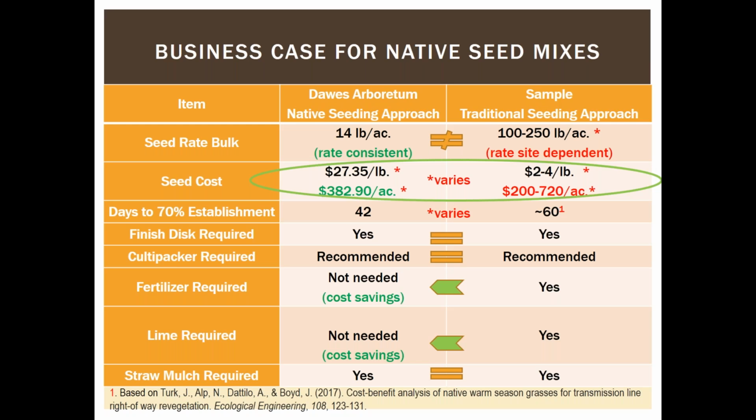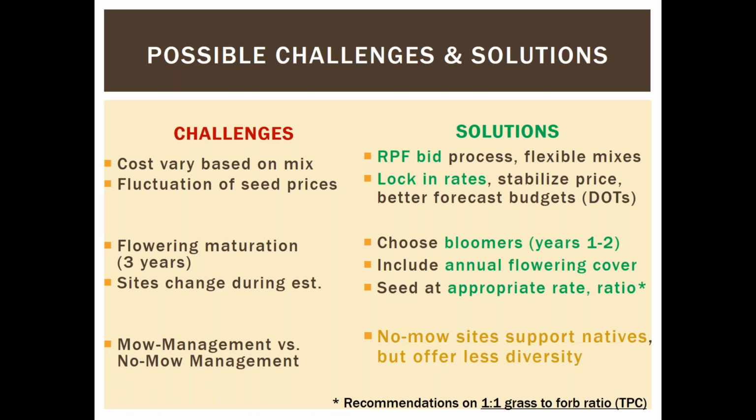Also, this is a mix that was a little on the higher side compared to some others I've seen. With increased diversity typically comes increased cost, so I think there's a happy medium to be found there. The last thing I'll mention is rate. I'm sure we'll be discussing other projects that suggest a lower rate can be effective, and I think that is also somewhat site dependent. But for the most part, based on a lot of different projects we've looked at, this bulk pounds per acre can be an effective rate to get good establishment and at the same time avoid investing too much in that seed.